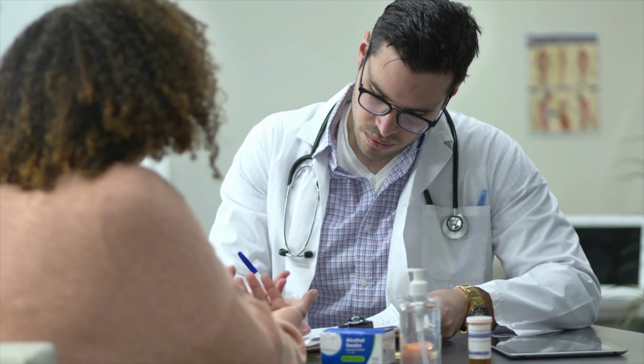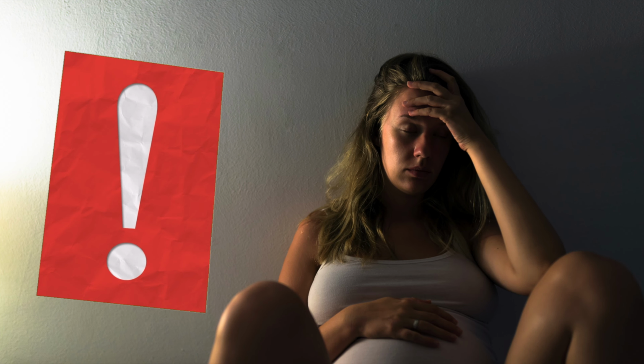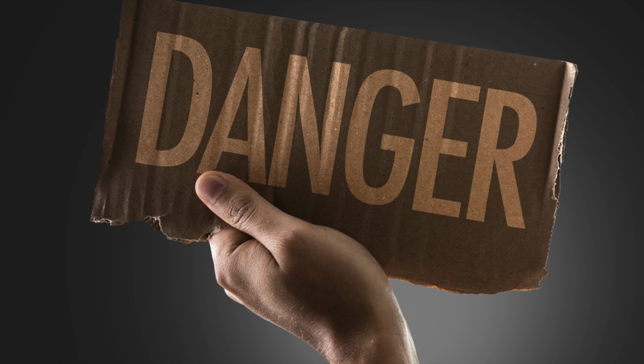Many people are unaware that they have preeclampsia until they have their blood pressure and urine checked by their doctor. So if you develop any new symptoms during pregnancy, it's important to share them with your provider, as they could indicate a severe medical condition.